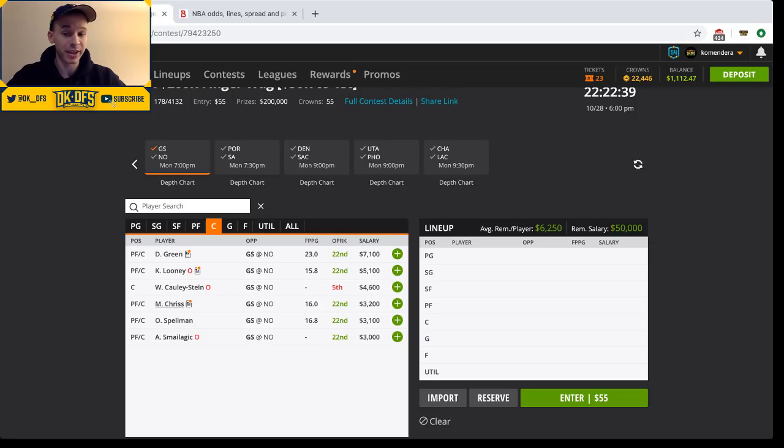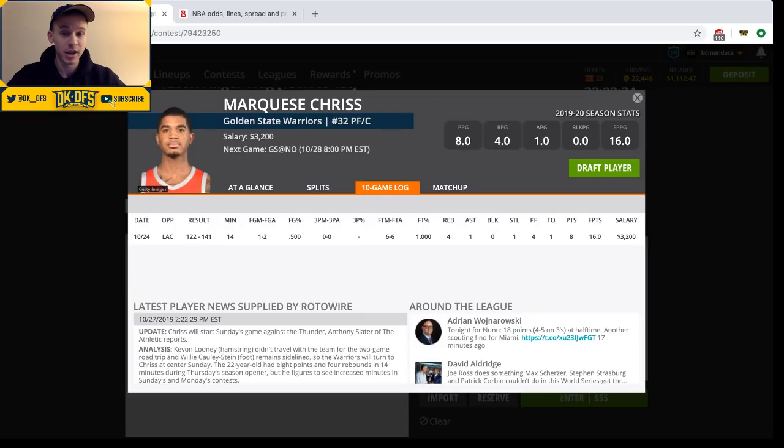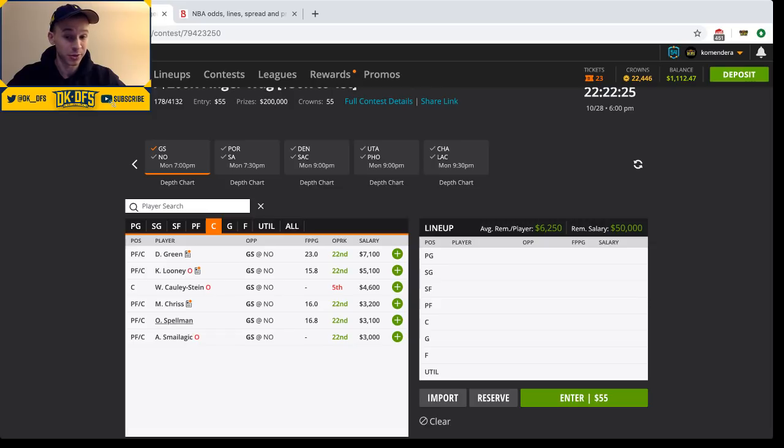I like both of them as value plays, right? The matchup's very good here. I think I prefer Spellman, or Chris, sorry. He has a little bit more upside, but the risk is he's always in foul trouble, so that is the concern with Marquise Chris. If he stays out of foul trouble, I like this price a good amount on him. You could look to Spellman, too. Both these guys, again, should get some more run in a great matchup. But let's move on to power forward.